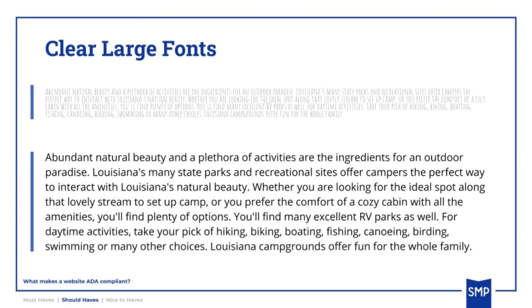All right, so moving on from color contrast, we also want to have clear, large fonts in place. If you take a look at these two fonts on this slide, the top one is a very thin font. The line spacing is not much, and we've also got a light color. So basically we've created the perfect storm to give you the example of something very difficult to read.